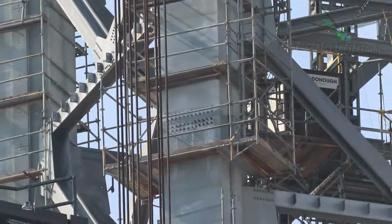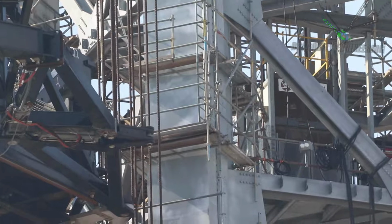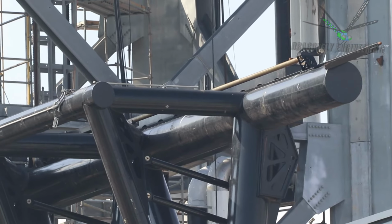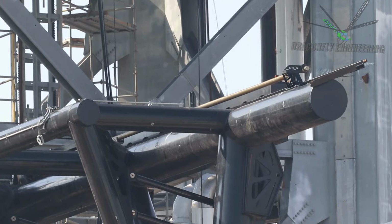There it is. So that's the man lift elevator. It keeps going. So there's probably a linear actuator on the top of that black steel tube, which will shuttle the Starship or the booster towards or away from the tower itself.